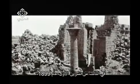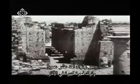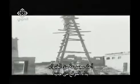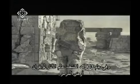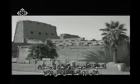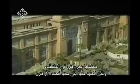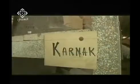On the 3rd of October 1899, an earthquake destroyed 11 columns and left the main hall in ruins. The site was rebuilt by a group of experts, and in 1903, archaeologist Legrand discovered an alabaster floor. Below it was a gallery that led to a storeroom filled with at least 17,000 statues. Most of them are exhibited in the museum, but many remain hidden underground.